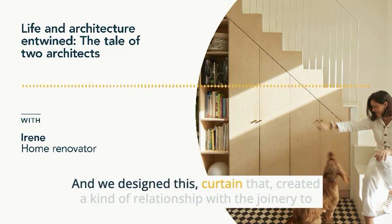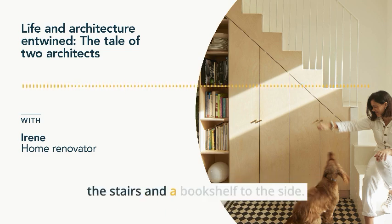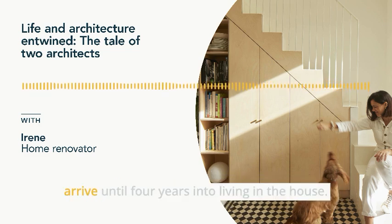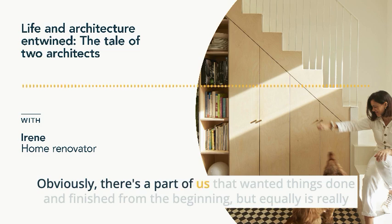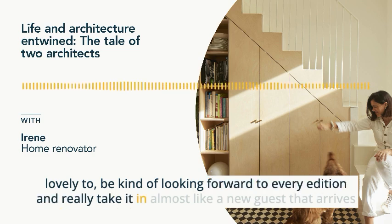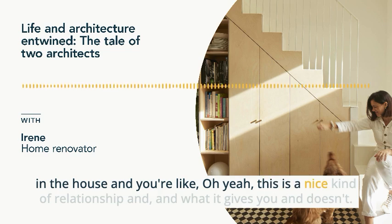And we designed this curtain that created a kind of relationship with the joinery to the stairs and a bookshelf to the side. And then we hid a curtain track. The design was there for a long time, but the execution didn't arrive until 4 years into living in the house. Obviously, there's a part of us that wanted things done and finished from the beginning, but equally it's really lovely to be looking forward to every addition and really take it in, almost like a new guest that arrives in the house and you're like, oh yeah, this is a nice relationship and what it gives you and doesn't.